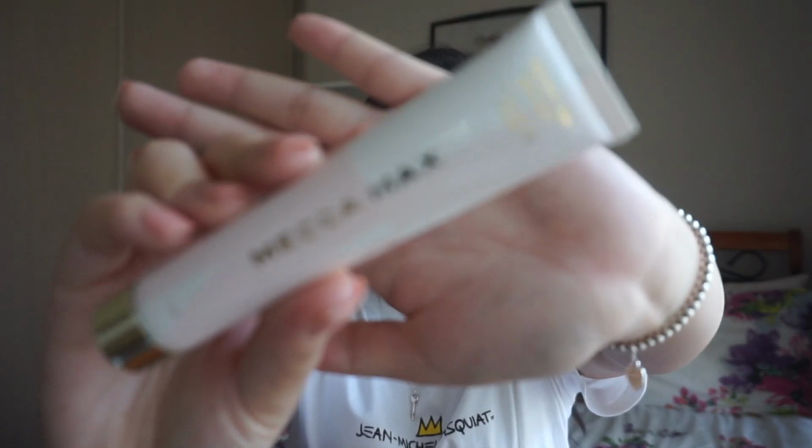So for the first step, I apply my Bring On Bright Illuminating Primer from Mecca Max. I've always used this primer, especially because of how sparkly it is. I just love my sparkles. So oh dear, I just applied it everywhere. I kind of put too much primer on my face, but that's alright. It will give me added protection, an added barrier between my actual skin and just makeup. So that's my primer done.